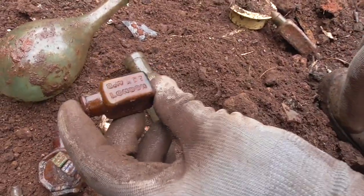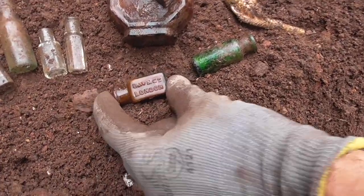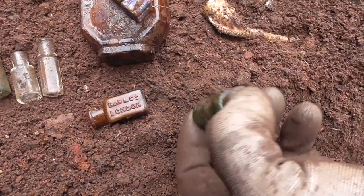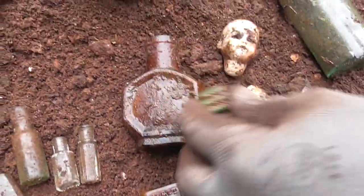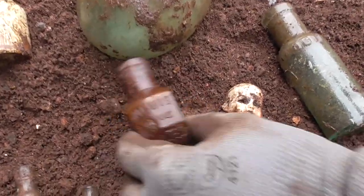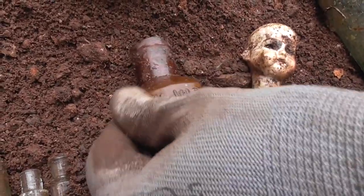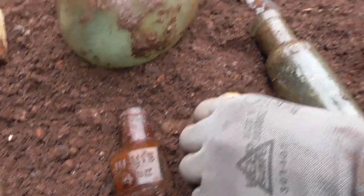So B&W & Co, which is a little pharmaceutical company, or not a big company actually, but a small bottle. Little green medicine of some sort. A couple of gobs. Alley gobs. A nice, fairly, not rare, but not so easy to find. Juvies 4 ounce. Nice. Is a nice one. Nice shape, isn't it? Doll's head.